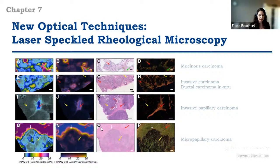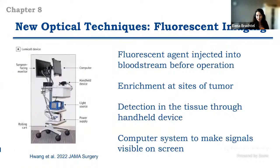And we went through a large number and correlated one by one the images with the histology, which in this setting is the gold standard. And another technique, where we don't know yet if this is all going to work, but I just want to show it. Another technique is looking at tissue also before it is sectioned or processed, and this is now already in the operating room.